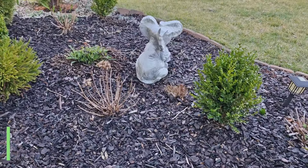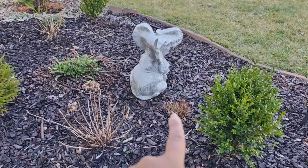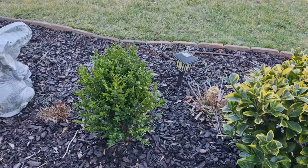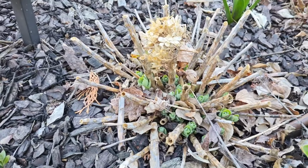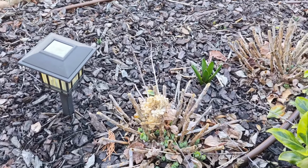I do have a few perennials in this bed that I need to just kind of clean up. I did cut them back in fall, but you can see my anemone there needs to be cleaned up a bit. Also, my sedum is just starting to peek through. Can you guys see the new growth? Oh, that's so exciting. I just love the signs of spring. It just gets me so excited for a new season.